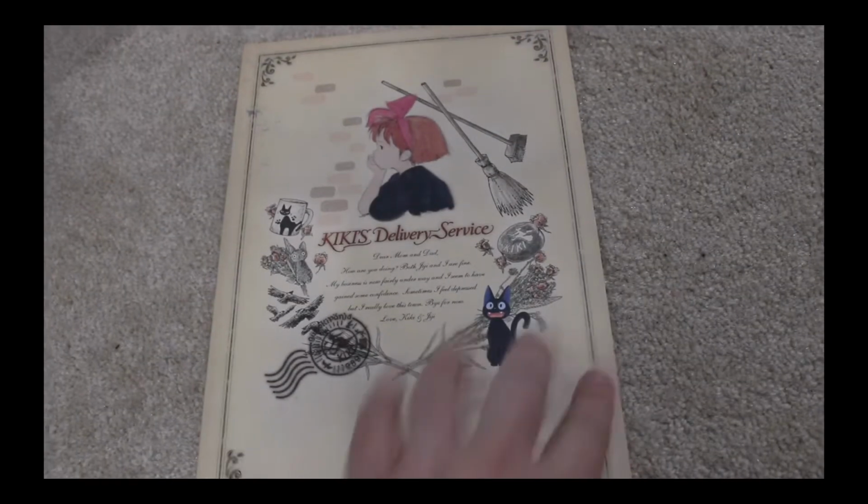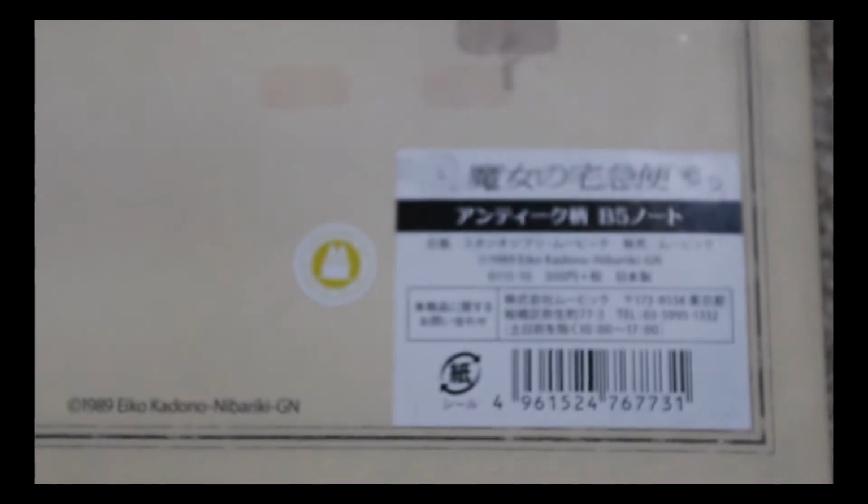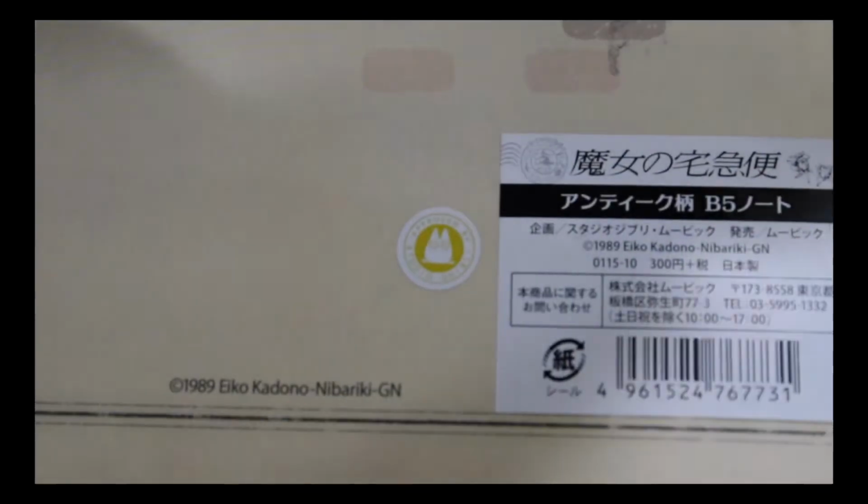And then I have a Kiki's Delivery Service one, which is my favorite one. Losing my train of thought. But it's a Kiki's Delivery Service one. It has these designs on the middle, and then they're lined. And then the back has this design. And they all have, like, the stamp that means, hey, this is Studio Ghibli. There we go. That was like a Studio Ghibli logo.